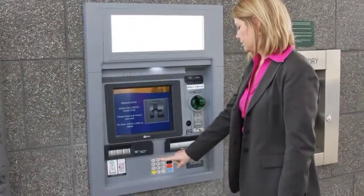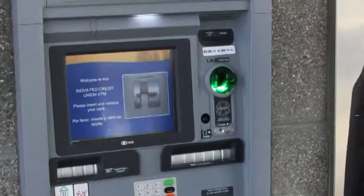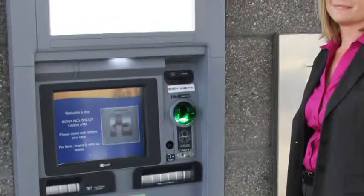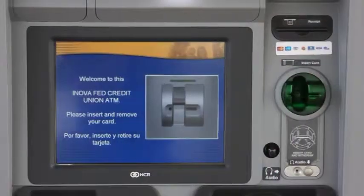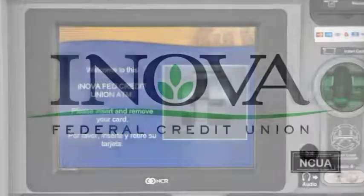If you have questions while at the new ATM at INOVA's corporate office, follow the prompts to help you. INOVA staff are always happy to help if you need additional assistance. We are pleased to offer this new convenience to you. Our mission is to improve our members' financial well-being.